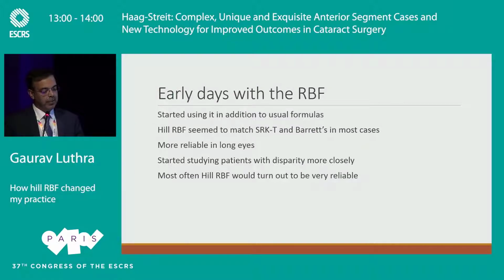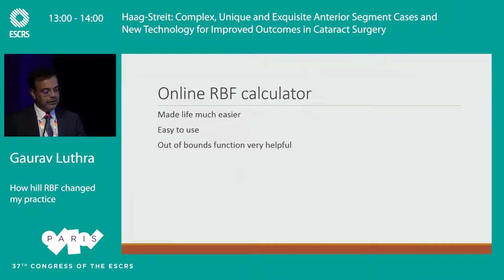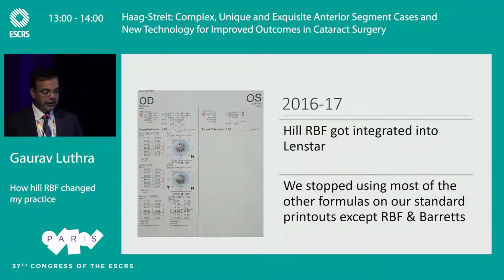And then with the RBF, we started noticing that it would match the SRK/T and Barrett's in most cases. It was very much more reliable in the long eyes, and we started studying patients with disparity between the formulas more closely. And most often our results would show that Hill RBF and Barrett's would come out as very, very accurate and pretty consistent. And so of course the online RBF calculator was nice, and the out of bounds function was very helpful, and today it continues to help us.